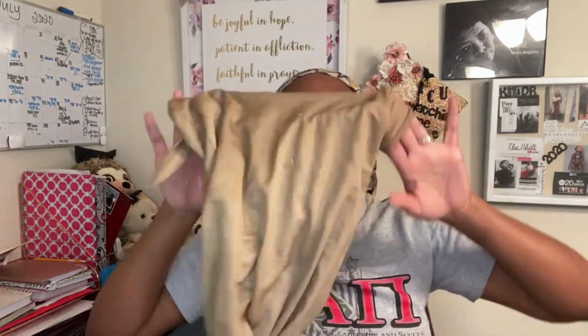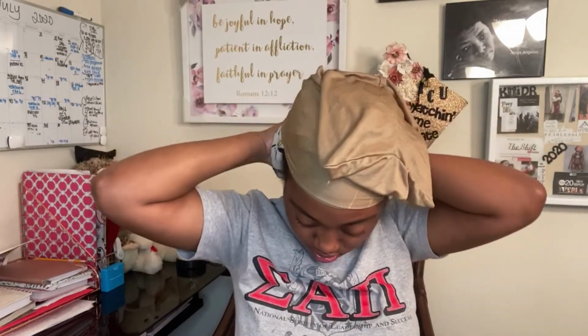But because I am a sleeper who likes to move around, I also have a silk scarf as well. So what I do, I just pop this baby on and tuck my locks in. And they just sit in the back like that. And this has a drawstring, so I can tighten it as I go. But yeah, that is what I do. Hold up. Boom. So yeah, that is what I do to keep my hair nice and luscious and soft and pretty.